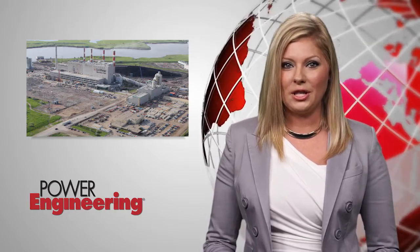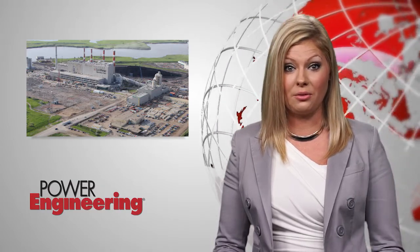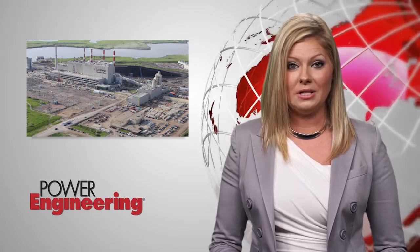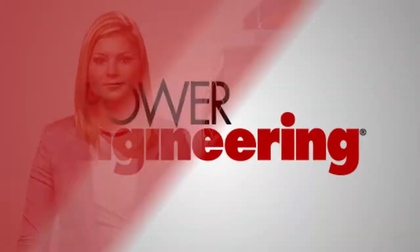The Boundary Dam project will capture around 1 million tons of CO2 annually from the facility's Unit 3. Any CO2 not used in enhanced oil recovery will be stored at the Aquastore project.